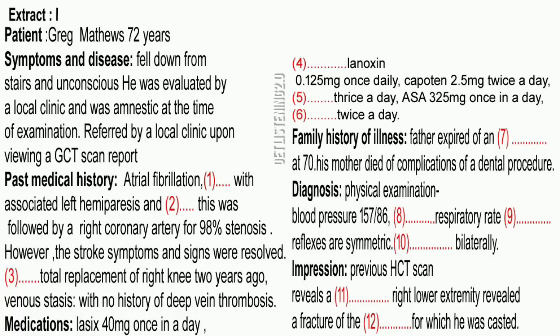Well, his physical examination reports show blood pressure 157 over 86. Heart rate and irregular respiratory rate, 12 to 20 breaths per minute. Reflexes are symmetric. Plantar responses were flexor, bilaterally. His cardiovascular regular rate and rhythm without murmur. HEENT shows abrasion over the right forehead. Extremity, distal right leg edema and erythema just above the ankle. Well, I have reviewed his previous HCT scan, which reveals a left parietal epidural hematoma. Right lower extremity revealed a fracture of the right lateral malleolus for which he was casted. I am ordering a repeat HCT scan to see if there is any change in the epidural hematoma. Upon seeing the reports, I shall suggest further treatments.